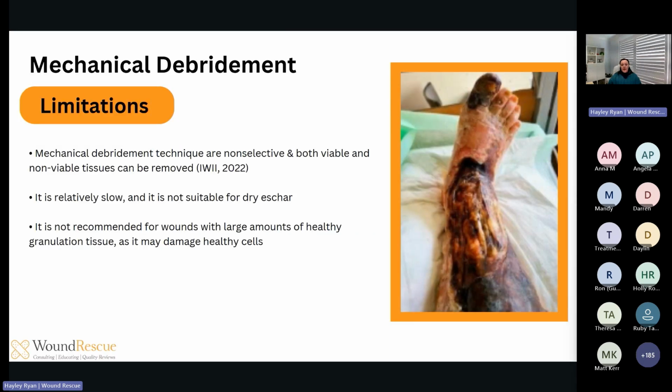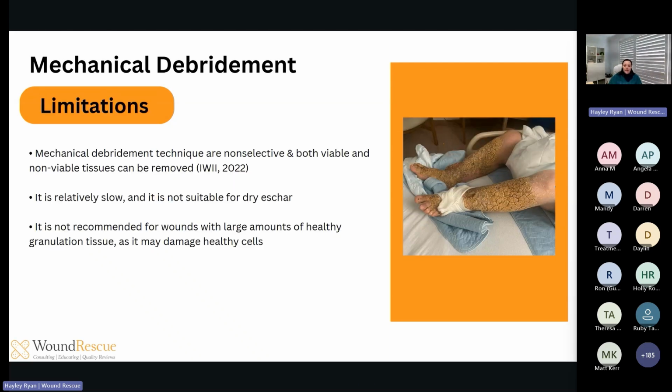The limitations are simply this. Looking at this wound here on the screen, could I mechanically debride it? What do you think? No. Absolutely not. You're spot on, guys. This is too far gone. But where you need to focus your efforts, look at this wound here. This is probably one of the most severe cases I've seen. This is your hyperkeratosis, which is that buildup of that keratotic tissue. And if we had started early enough and really scrubbed the area and around the wound, it wouldn't have got to this place in the first instance.